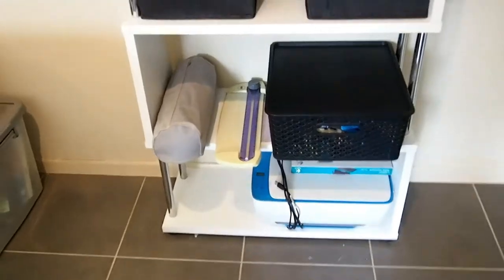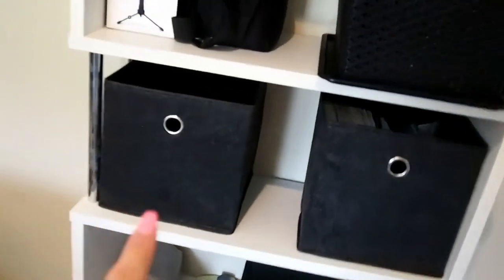I've got a couple of scrapbooking things here. I got my Silhouette and the bag. I'm just throwing those Silhouette cords in there just to keep it a bit tidy. So yeah, I got those cords in there. There's nothing really much in here, so these will probably all play around.